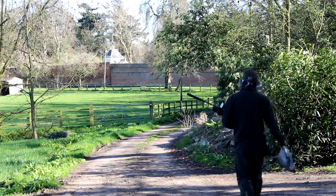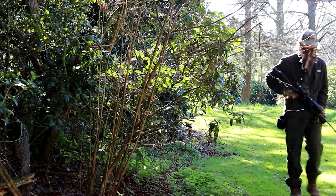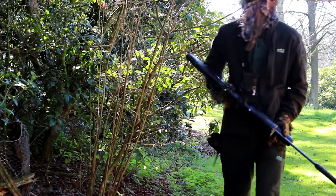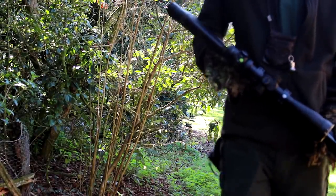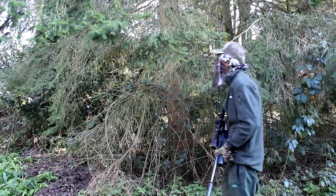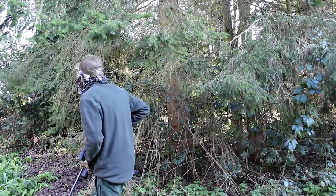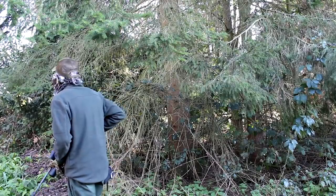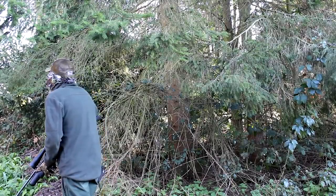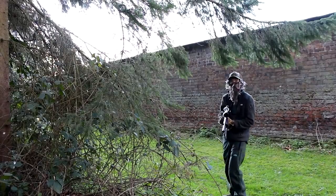Positioned between a rape field that's getting hammered by pigeons and a walled garden where the birds have acquired a taste for the vegetables, this copse is the ideal place to pick off crop raiding woodies. It's not long before Andy's stalk around the woods throws up the opportunity to put his second bird of the day in the bag.